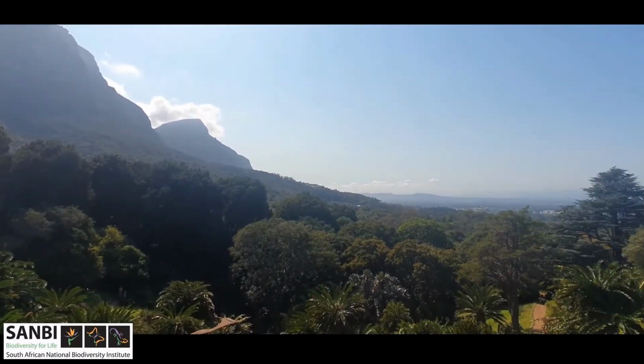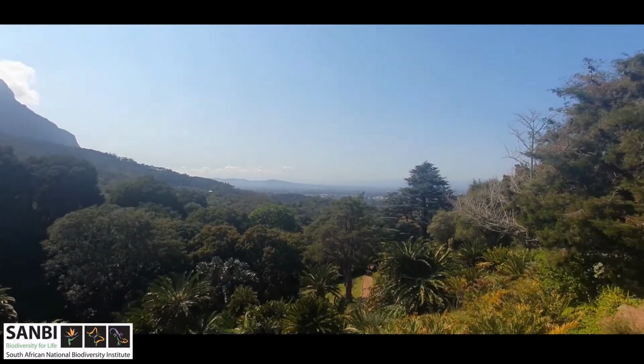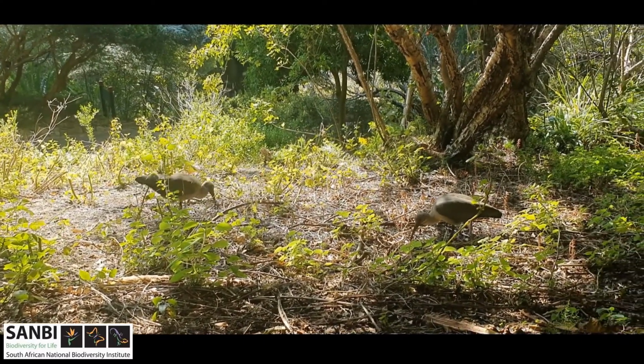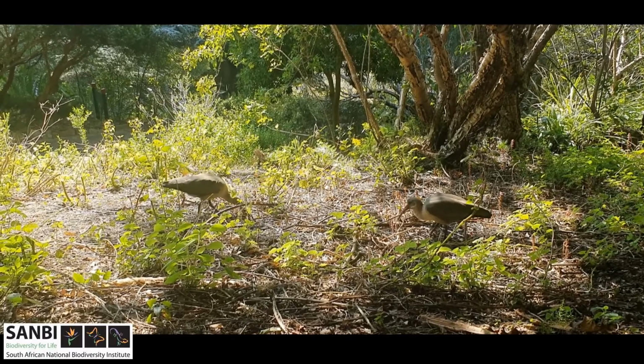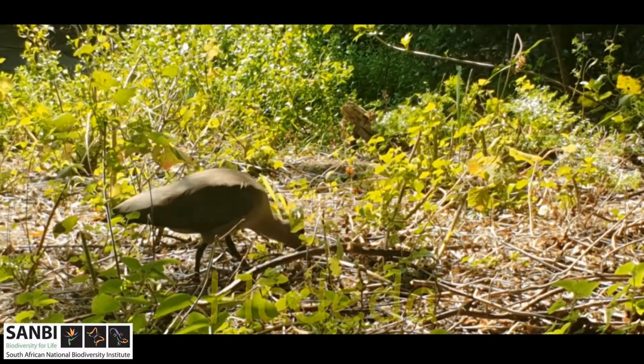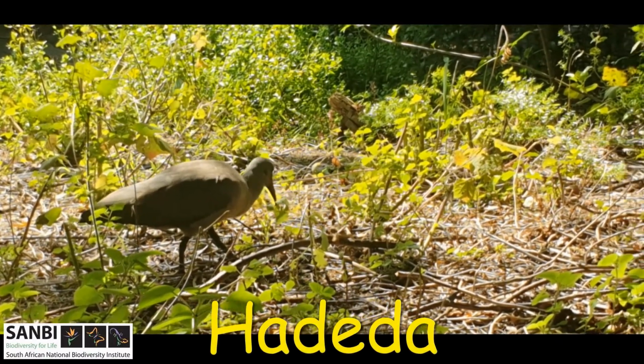Kirstenbosch is also home to different kinds of birds. Do you recognize this sound? Yes, Hadeida.